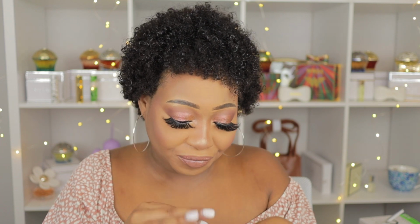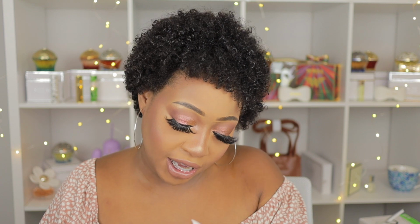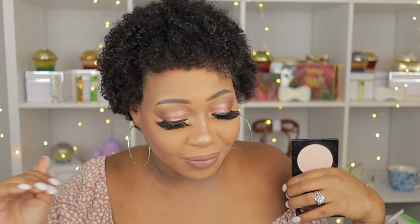This highlighter, baby, Pat's highlighter was giving, and I should have known to expect it from Pat. I don't even know what shade this is. This is the one she just came out with, y'all. It's the Skin and Fetish Divine Glow highlighter in Golden Nectar. Baby, Golden Nectar was giving me life, baby. I love this highlighter. It shows up and shows out, and I love it.